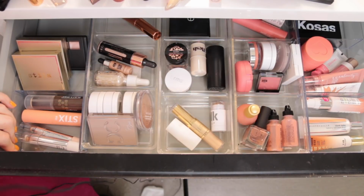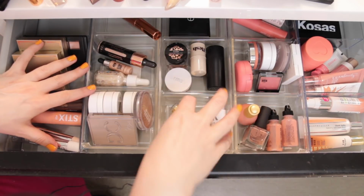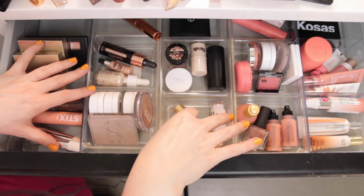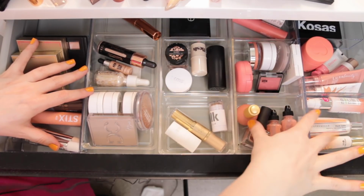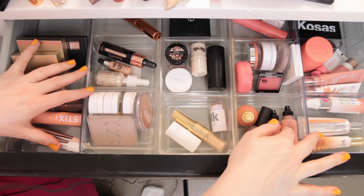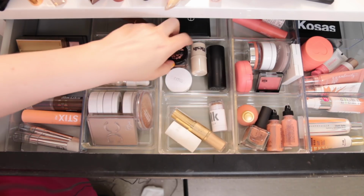All right, so now we're looking in my cream and liquid blush, bronzer, and highlight drawer. I've got highlighters here, a little bit of my bronzers going here, and then also all of my cheek products down here, so my blushes down here. Let's see, let's start with highlighters. I feel like I know my highlighters pretty well. Okay, two things I can see.